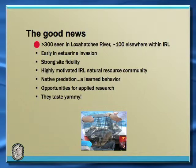But the good news is we are relatively early in the estuarine invasion, so it's time to jump on this. As she mentioned, they show strong site fidelity. If someone gives us a GPS coordinate of where they've seen one, quite likely it will be there when we come back. For the Loxahatchee study, it was 80%. 80% in the same place.